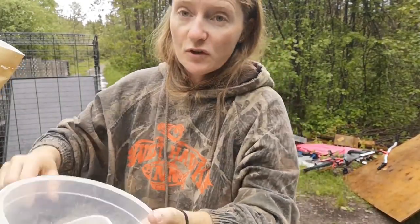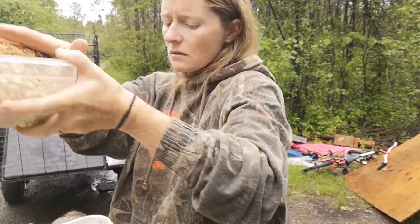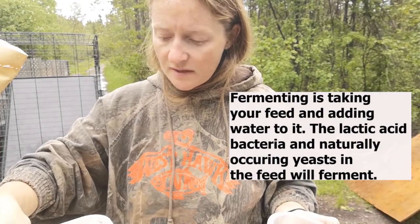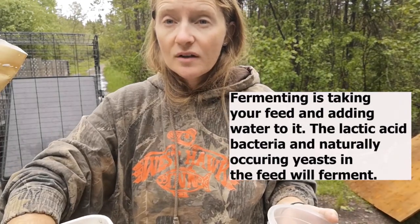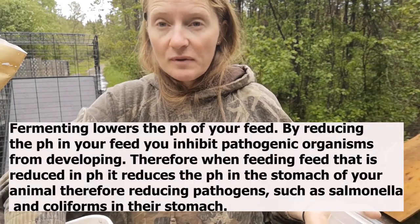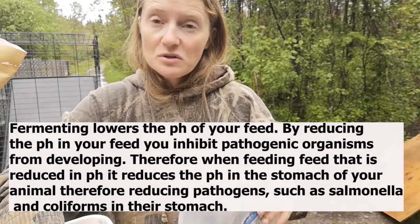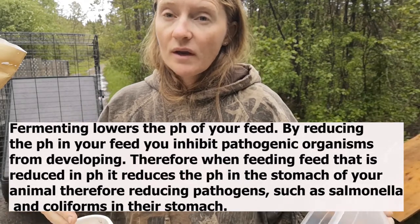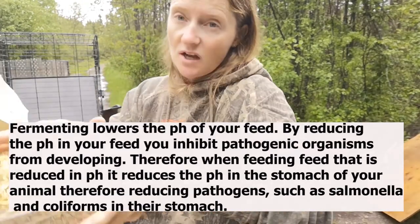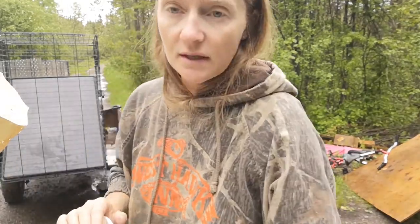And for those of you who've never fermented, it's super easy. All fermenting is pretty much taking your product, because most of this product has a natural wild yeast in it because of the sugars and stuff. It will naturally ferment on its own. Some things, like if you're fermenting sauerkraut, sometimes you need to add certain things to help it get going. A lot of times with sauerkraut, you add salt, and it's not to help it ferment, it's to keep the bad bacteria out.